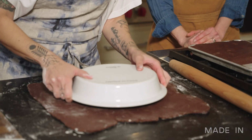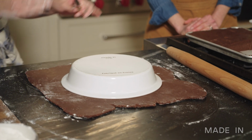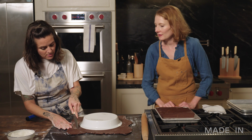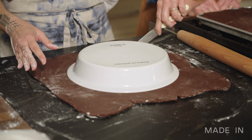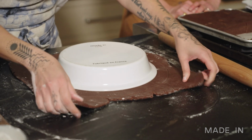At this point, take my beautiful MadeIN knife. So how much of a circumference are you giving it there? I would say this is probably 1/2 inch to 3/4 of an inch.